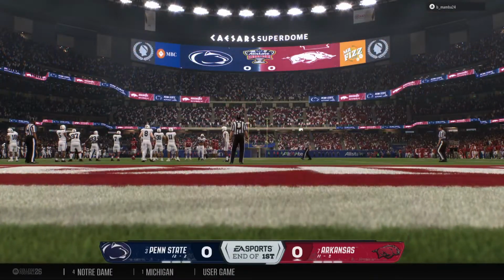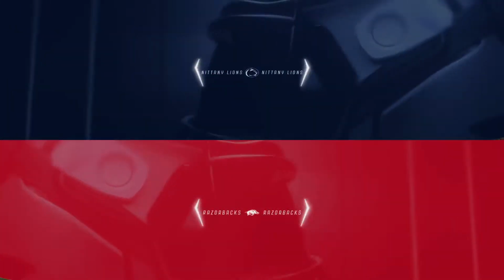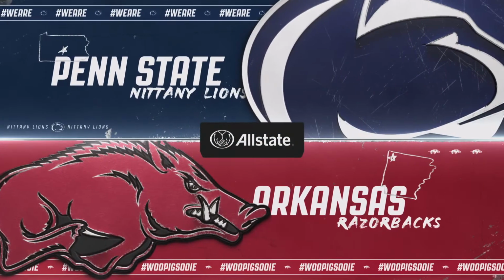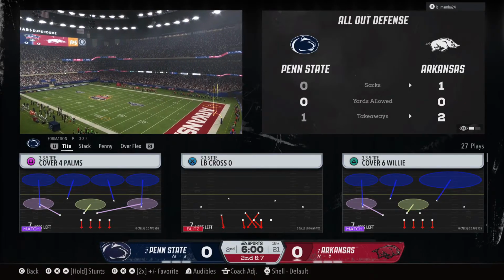We reach the end of a scoreless first quarter. The defenses are in charge as these teams pursue a national championship. We'll see if these offenses can find a spark, get a rhythm going in the second quarter of this playoff game.